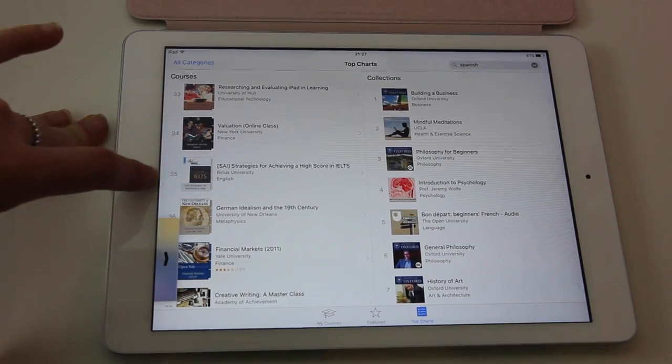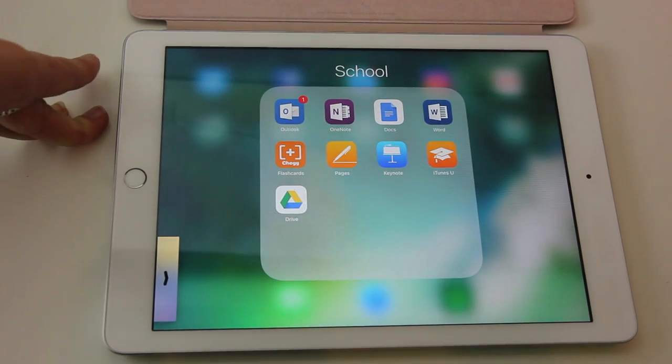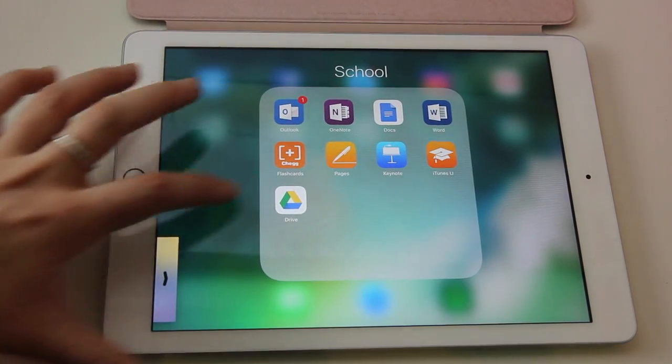There's even stuff on OCR A level English Lit, which nowhere else has. Cough, cough, OCR. Then I have Google Drive.